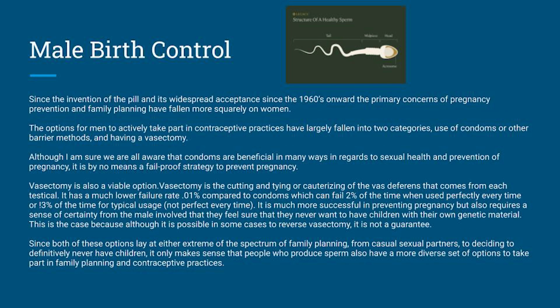Okay, I'll be covering male birth control. Since the invention of the pill and its widespread acceptance from the 1960s onward, the primary concern of pregnancy prevention and family planning has fallen more squarely on women. The options for individuals who produce sperm to actively take part in contraceptive practices have largely fallen into two categories: use of condoms or other barrier methods, and having a vasectomy.